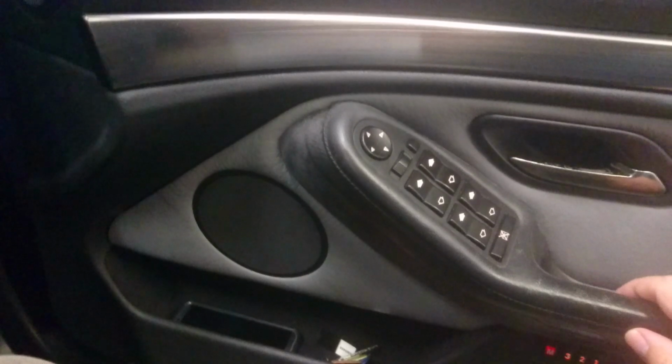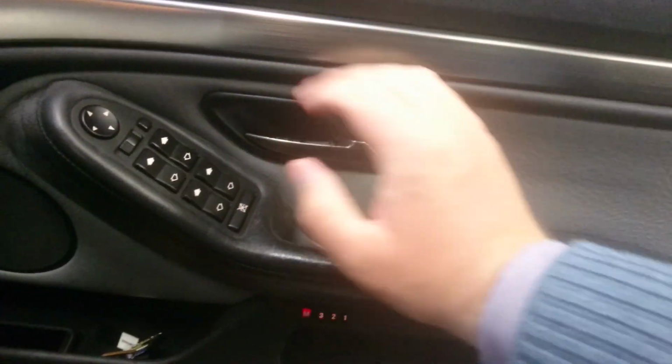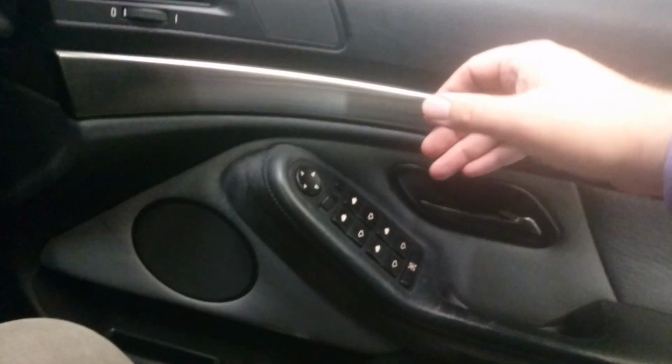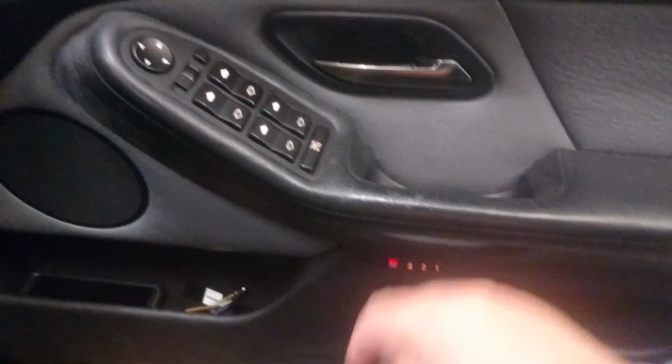If I just close the door a little bit further, we've got all sorts of controls here for the mirrors and the electric windows. Of course, we've got rather nice leather on the door cards, sort of brushed metal finish here. It feels like real metal to me, and nice quality materials on top of the doors. You've got memory seats here as well, electric memory seats. It's hard for me to show the controls without getting out of the car, but you can see the memory controls here.